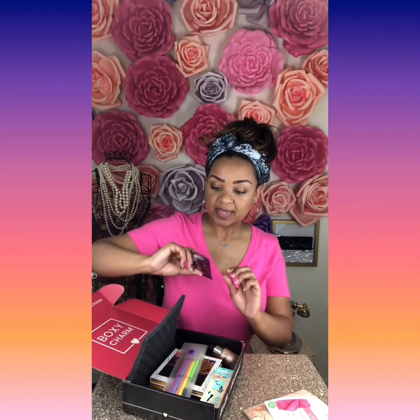So I will say that it did seem like the things were kind of just thrown into the box, but I'm not going to hold that against Boxycharm this time because I know with the quarantine, everything is backed up, and who knows, maybe the shipping company kicked it around and that's why it looked like it did in the box.